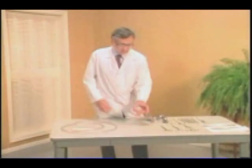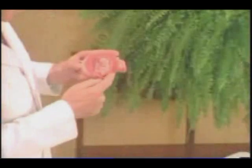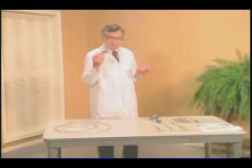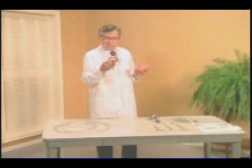We have then the 12-week unborn child in the uterus, with the muscle surrounding the child. When the abortionist commences the procedure, he will first place this instrument, which is known as a speculum, into the woman's vagina and will then open it in order to visualize the cervix, the neck of the womb, here.